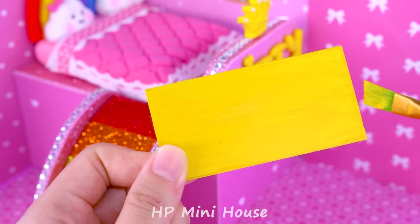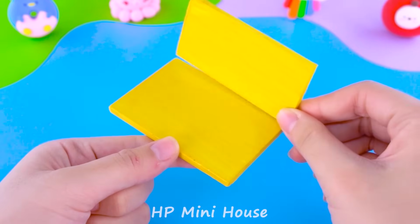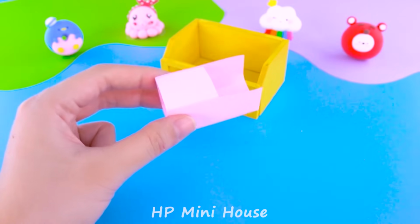And can you guess? Alright, next is a claw machine. And I make one for Hello Kitty.